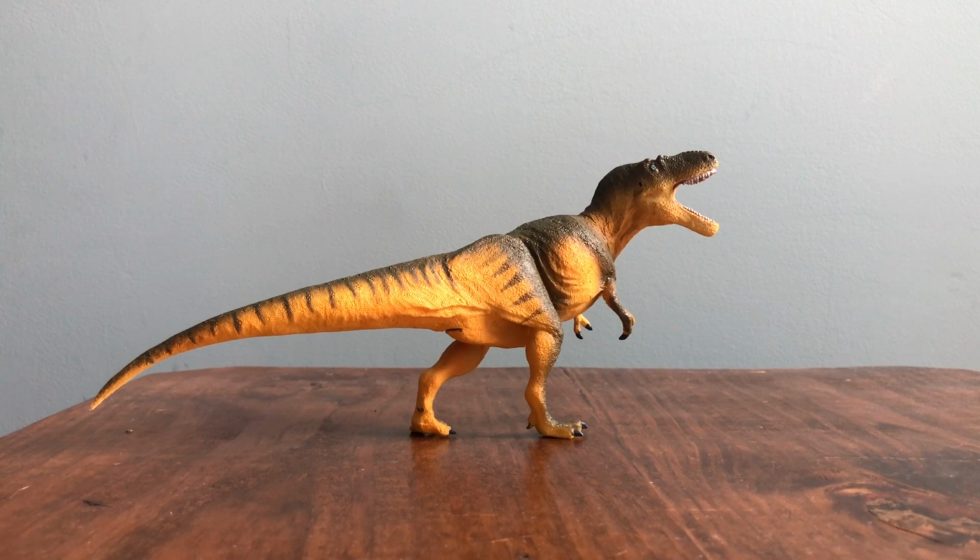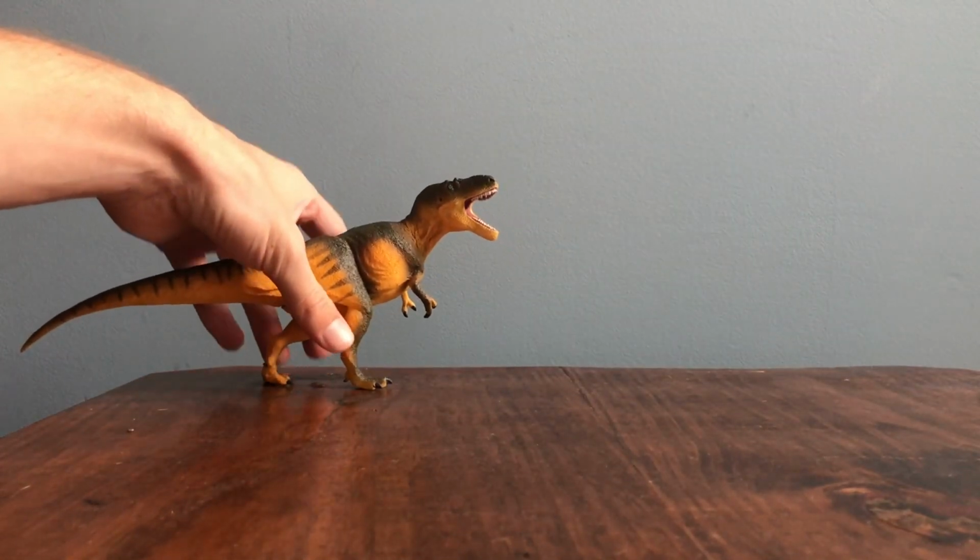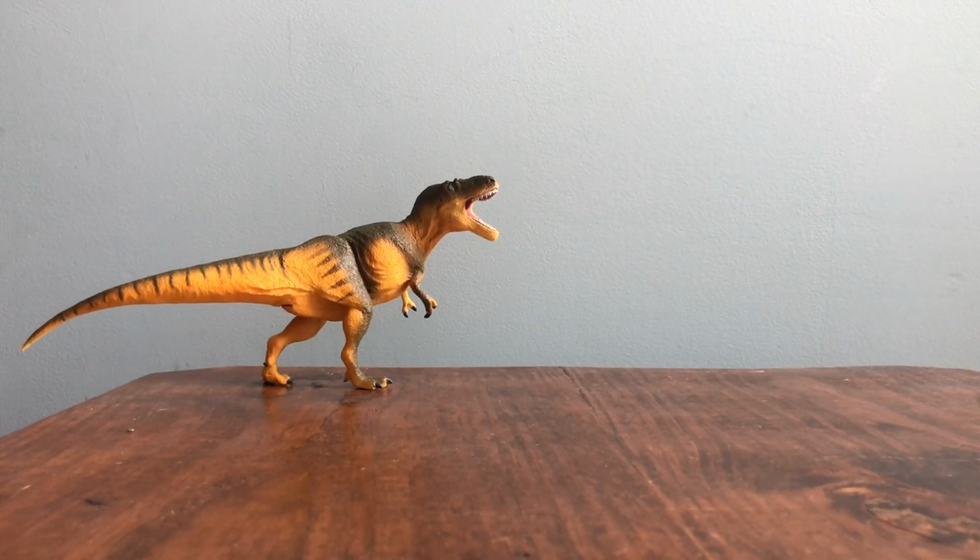So yeah, now I guess we'll get into the featured figures. We have a lot, so we'll just get right into it. I guess we'll go more by classification type. So obviously, this is the Safari Ltd Daspletosaurus. I guess we'll do all the Tyrannosaurs and Theropods first.